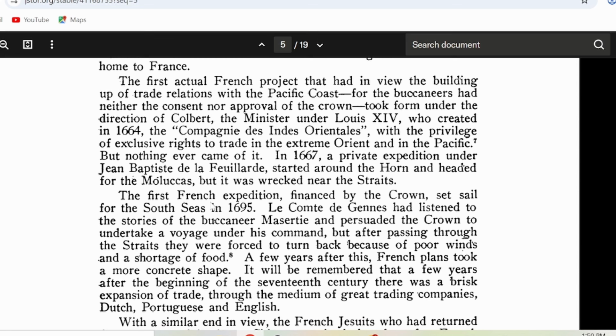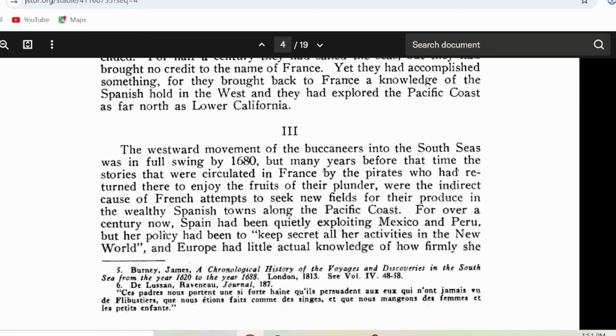It says here, for example, the first French expedition financed by the Crown set sail for the South Seas in 1695. And Le Comte de Jenner, I don't know how to pronounce it, had listened to the stories of the buccaneer Mazerti and persuaded the Crown to undertake a voyage. All right. So no matter what you read, when you start looking at academic papers 100 years ago, they say something like Buccaneer Mazerti, right? Or who's that? And you look online, I've looked everywhere, there's no record of that buccaneer, right? So I don't know anything about it. And in terms of other buccaneers, there's only so much information on them.